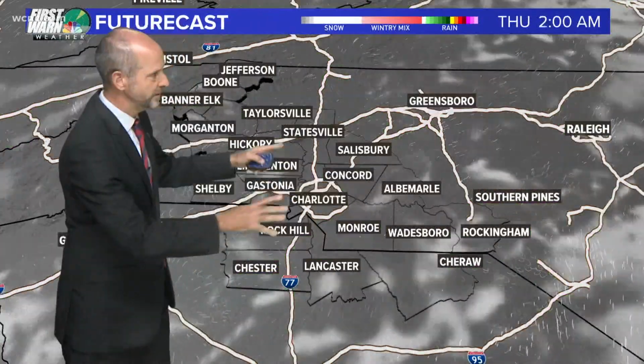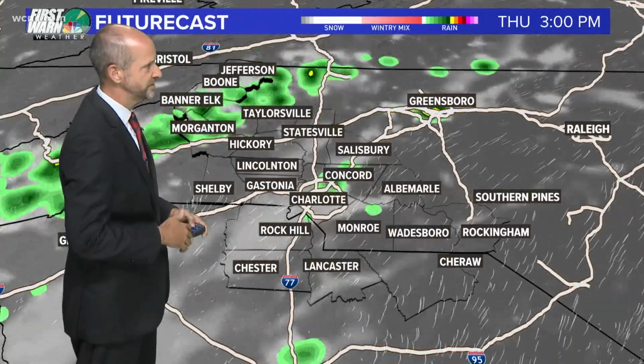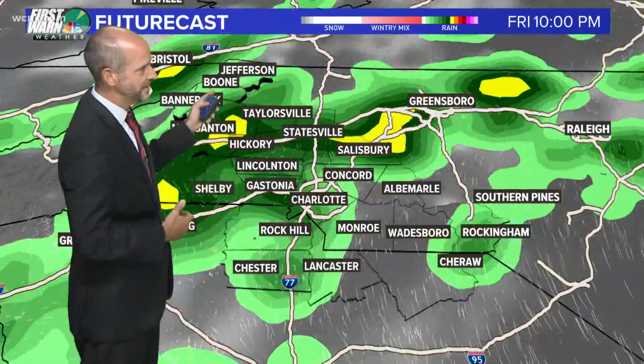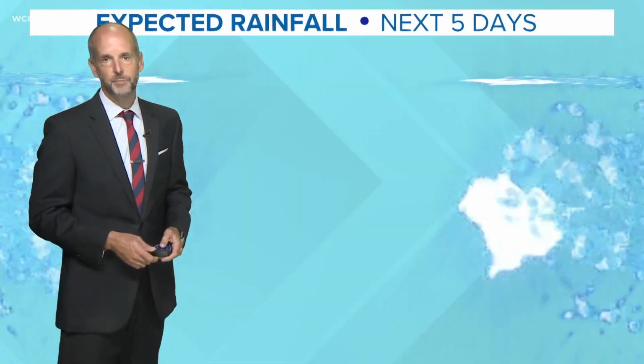Because skies will clear. You can see overnight they do clear out. Might be hazy at times, but these storms will dissipate. Tomorrow afternoon they bubble back up, but they'll dissipate again tomorrow night. So Friday morning's another opportunity. And then Friday afternoon, more storms develop into Saturday afternoon as well. This is a pretty active pattern.